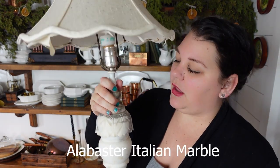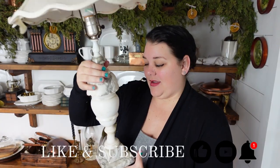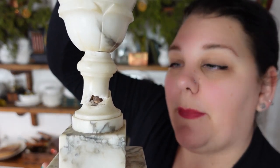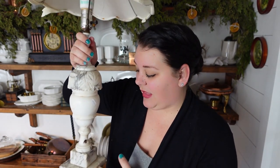This is Italian marble, and these things can go for upwards of $200 to $400 online. Now, I got this for $3, and the one caveat is the base is a little bit broken. And so I'm going to have to use some epoxy to fix it and then fill it in with some type of filler, some glass filler. But guys, for like a $150 lamp, I will totally make that repair. And then I will put this somewhere and enjoy this for the rest of my life because I don't think I'm ever going to part with it. I just think it's so beautiful. It's lovely. So that one was probably my favorite for sure. Like if I'm going to pick a favorite, this would be it.